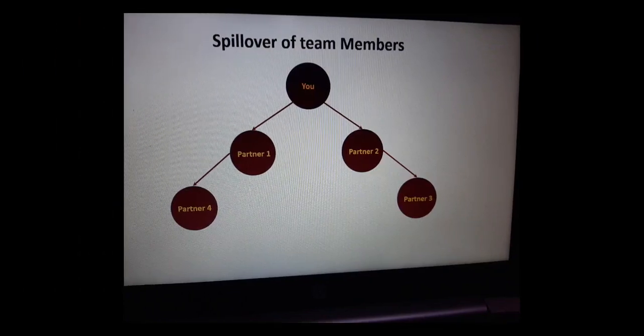You got my point? Suppose you are sitting at the top as the CEO of the organization and you had partner 1 and partner 2, and then you added partner 3 on the right side and partner 4 on the left side. Now automatically partner 3 and partner 4 respectively become part of the organization of partner 2 and partner 1. So the efforts of the upline are also helping the team downline. But it does not mean that the team down your organization need not work. They have to match the PVs. But that is a significant boost you give to your team.